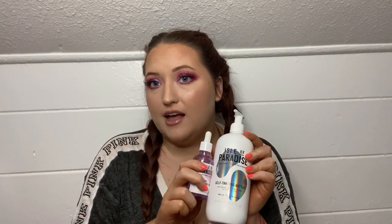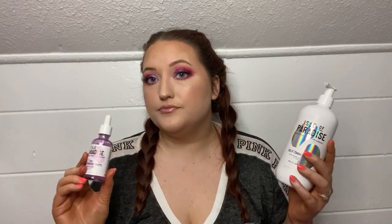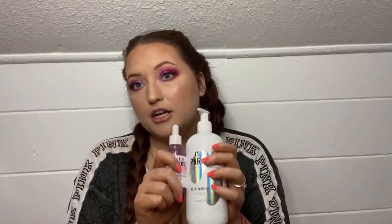The pair of these from QVC was $37, and this is the big bottle of drops versus the small bottle at Sephora, which retails for $29. So this was a deal, but I love self-tanners, so anything that's a deal and a good self-tanner, I'm here for it.